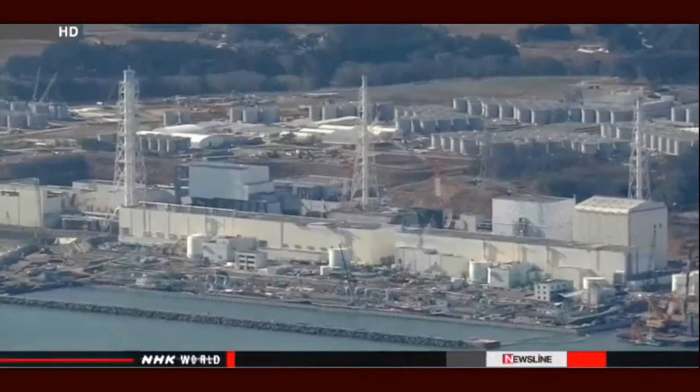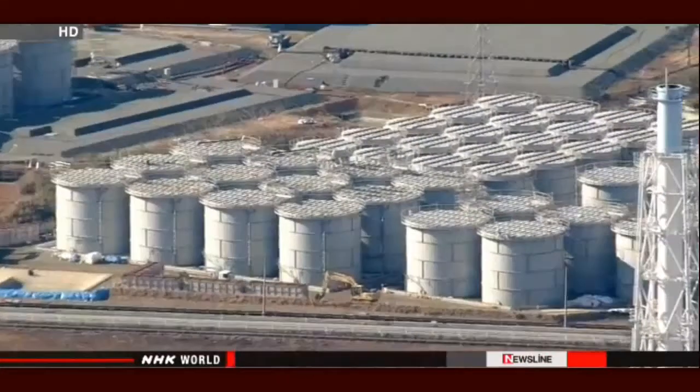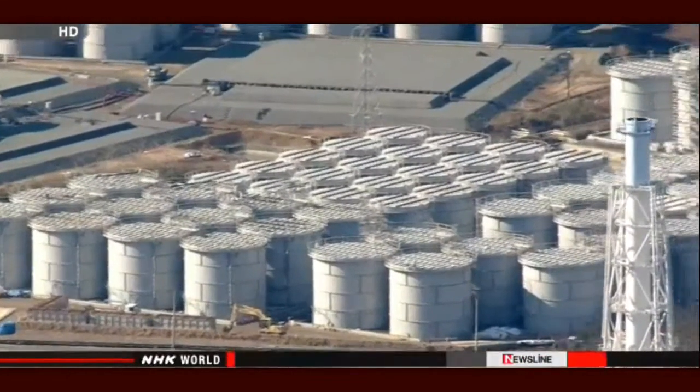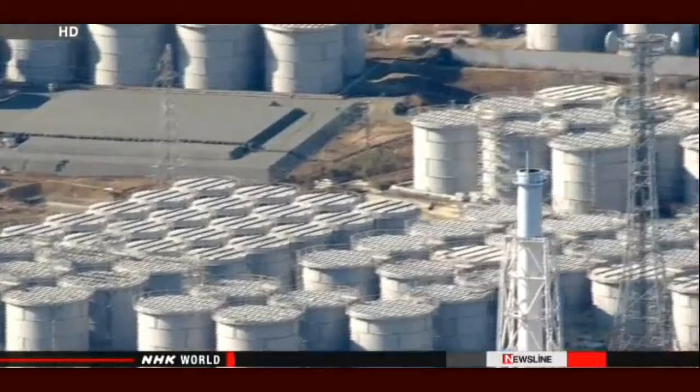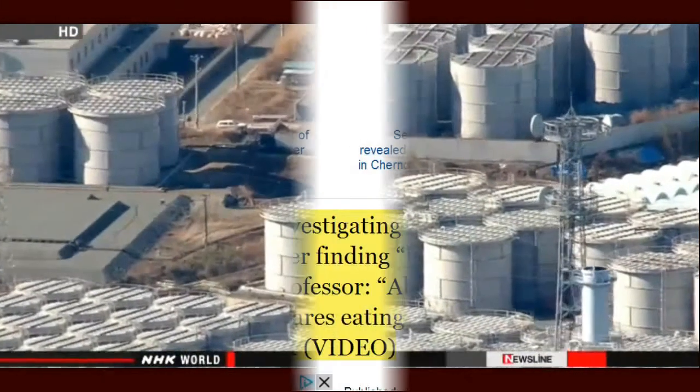There are about 1,000 tanks full of contaminated water at the plant, and an additional 400 tons is accumulating every day. TEPCO executives earlier announced their goal of decontaminating all water stored in the tanks by March 2015.